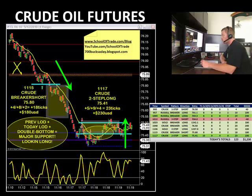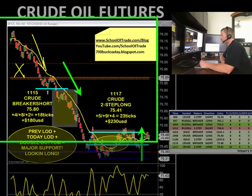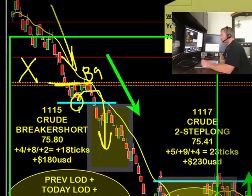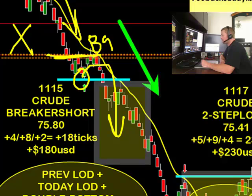Okay, so up here in the upper left-hand corner, we started coming down forcefully here. We broke below support here at 89s, and then we came down, marked up our swing low, and broke below that swing low. Okay, nice big move down, +4, +8. We trailed our stop to lock in 2 more ticks. You can see it bounce back up and clip us there at the point of entry.